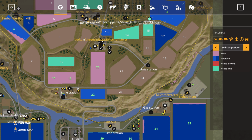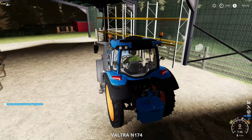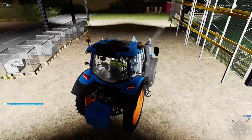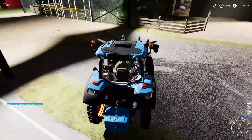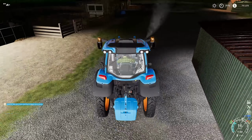Yeah, where is my Voltra? Nope. There you are. Way over here. That's right, because last time I used it, we were doing the wool, weren't we? Let's go ahead and we'll drop everything off. Really don't need most of this stuff.